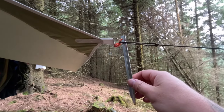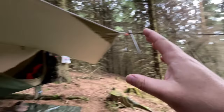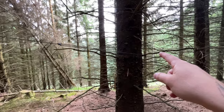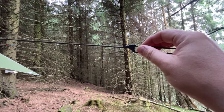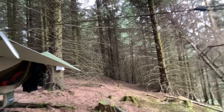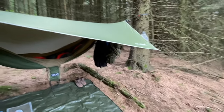Put these pegs up here in case in the night it does piss down or something and this front needs tying down, then you can just release your guy rope. And they all have these quick line locks, which are quite handy, and they're also reflective in the night. The tarp itself is a very cheap one.